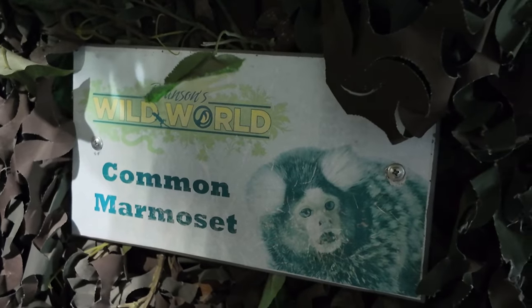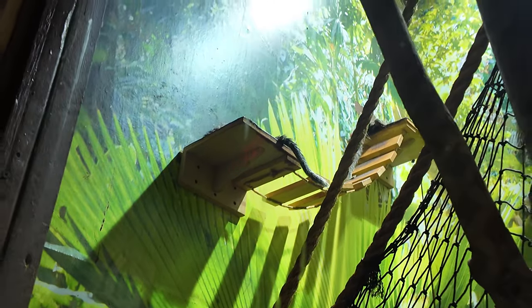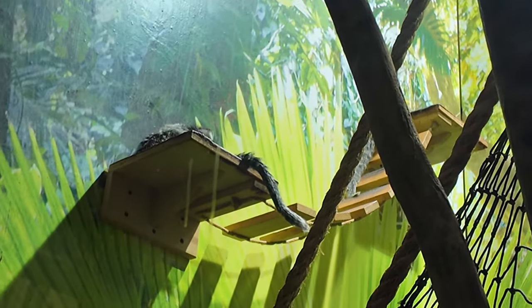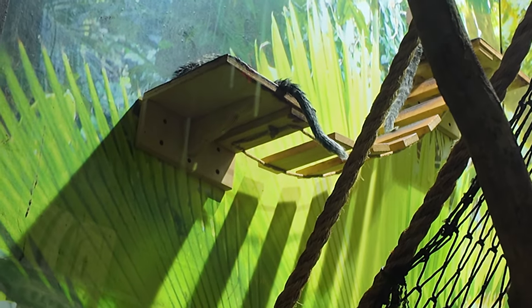Sign over here says common marmoset, and these look like kind of like little monkeys. I can't quite tell. I just saw him. He went back up there. It's up on that perch and his tail's hanging off. I can't really see him right now.